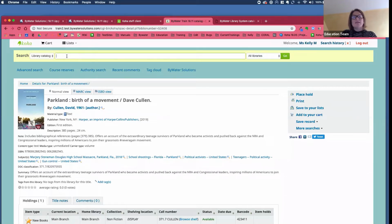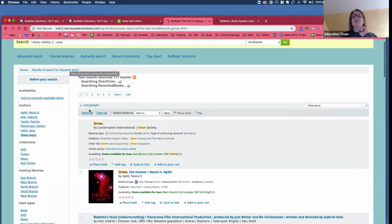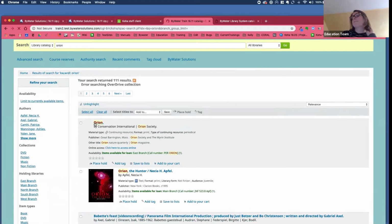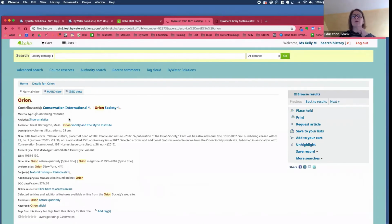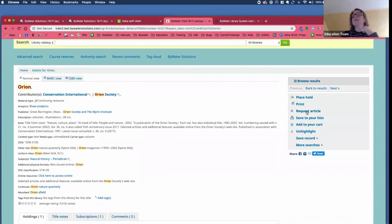So I'm going to go ahead and type in a serial that I know is the right item type, which is this magazine Orion. It's chugging along. So let's see. This is magazine, and I do allow article requests on magazine, and you can see I do have the link of request article. So this is a great new feature that will allow this link to only show up on item types that you allow articles for. And this is a system preference called article request link control.